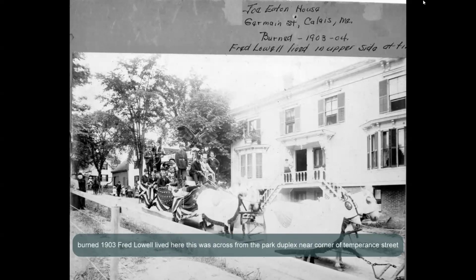This house I put in because I just think it's an interesting picture, and no one will guess where. Well, you might guess if you can tell what's up here, but I'll tell you where it is. This is where the old Mary Baker Eddy Christian Science church was, and there is a church still there, right near the park, on the corner of Temperance Street and Germain Street. And see, this house is still there, right on Temperance Street, and it burned, but I just think it's a neat picture.